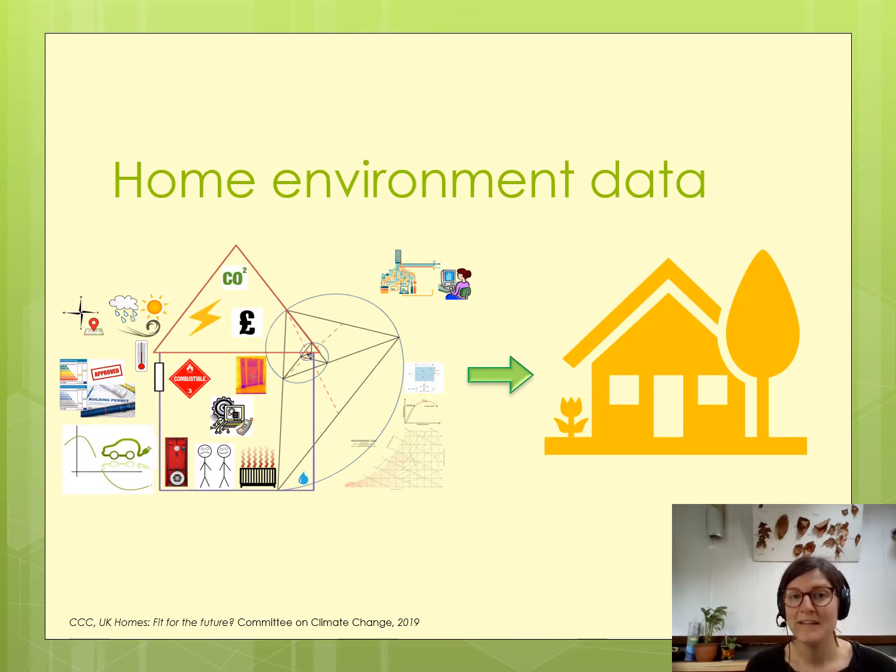So I've been recently thinking about data. It's always been an aspect of my research, but I've been thinking more recently in terms of data-driven decision making. And when I think about the home environment, I'm trying to take a step back and think: at the moment we're looking at in-use energy, operational carbon, but there's so much more data that we could look at and consider. Keep this question in mind because this is something that I will come back to at the end. And I'm sure that the Eco Home Lab members have ideas around this as well.